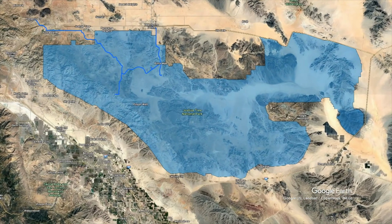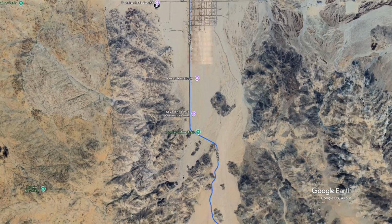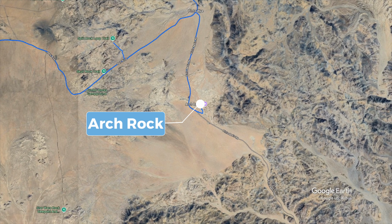With this in mind, let's jump into our first stop, Arch Rock. We entered the park through the north entrance just outside of 29 Palms and drove a few miles south to the trailhead for Arch Rock.